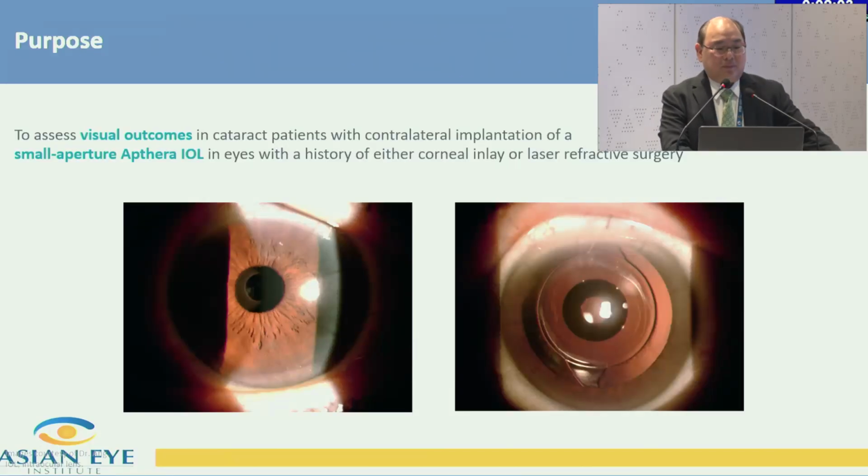So this is an RK. We put, this is what it looks like. It looks like your new smaller pupil behind the pupil. So this is what it looks like undilated, and this is what it looks like dilated. Initially, we did a scleral tunnel because we didn't want to fold the IOL, but now we have injectors.